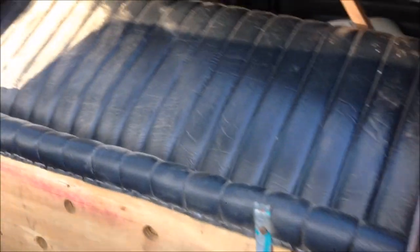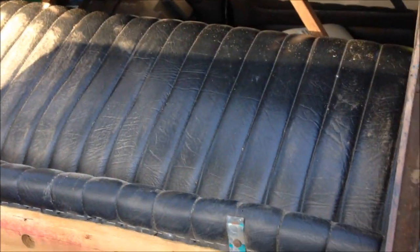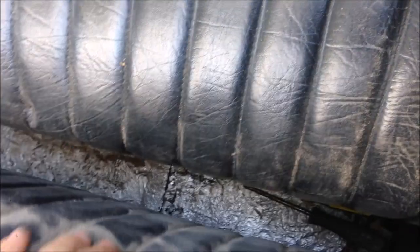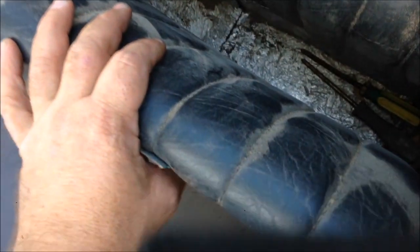I've wanted to do that for a long time, but look what I scored off John. He gave me his original seat from his Woody, so the trim on it's perfect. They just did their own because they're motor trimmers, and yeah, so I'm going to try and fit this into mine.